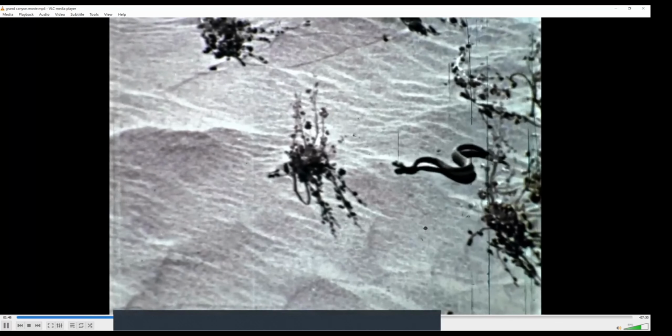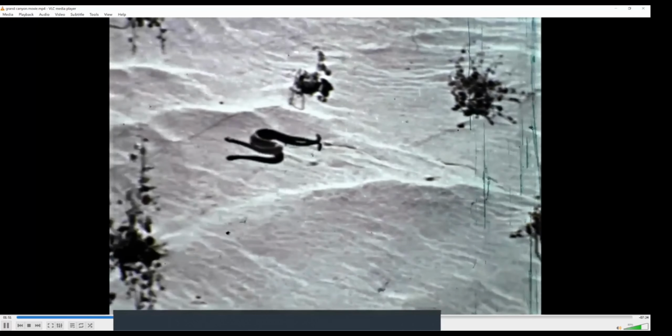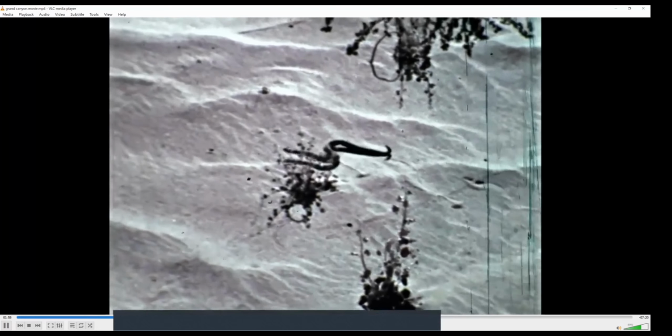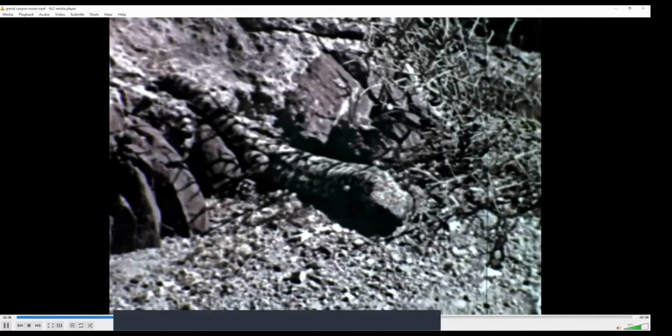And this is amazing. Ooh, sidewinder. Wow. Look at it going, and it barely leaves much of a mark in the sand at all. But can you imagine being out there and seeing this thing coming in your direction? They're nasty snakes too. You don't want to mess with them. Yeah, that reminds me of Living Desert. Yeah, that's what a lot of this stuff was used from.